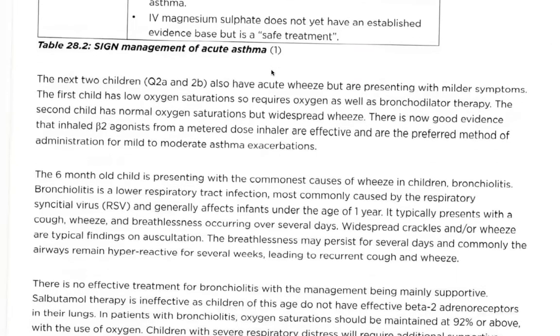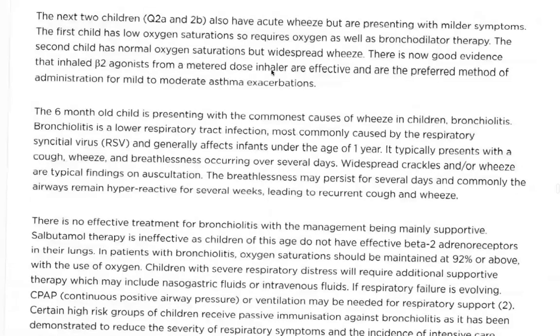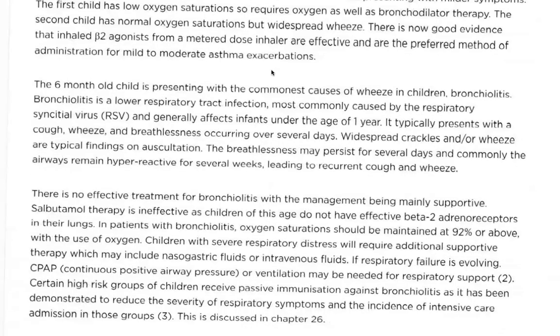The 6-month-old presented with the commonest cause of these symptoms, bronchiolitis. Bronchiolitis is a lower respiratory tract infection most commonly caused by RSV and generally affects infants under the age of 1 year. It typically presents with cough, wheeze, and restlessness occurring over several days, and widespread crackles or wheeze are typical findings on auscultation. Symptoms may persist for several days, and commonly the airways remain hyperreactive for several weeks, leading to recurrent cough and wheeze. There is no effective treatment for bronchiolitis, and management is mainly supportive.